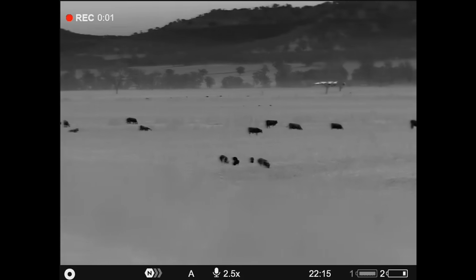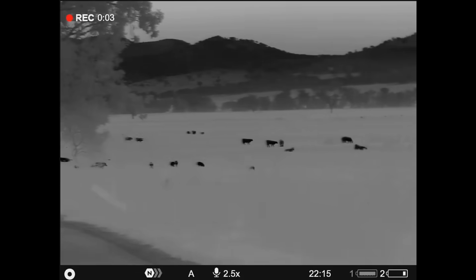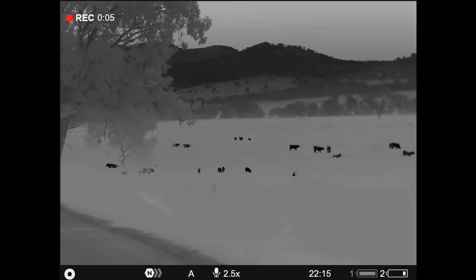Fair few pigs out in this paddock. Just got to get a bit of backdrop.